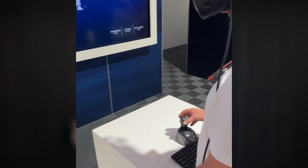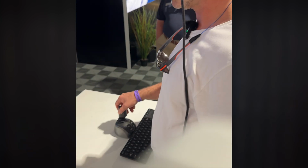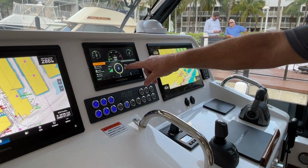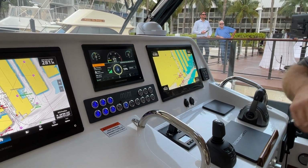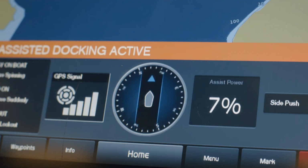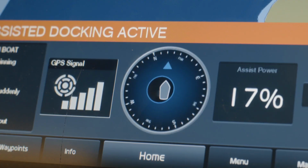One of the standout features I noticed during this test was just how assisted docking really does almost intuitively know where you want to go. And this is the magic right here. When you move the joystick, you're actually shifting or moving a circle on the screen. That's the target for the boat. And the boat is gonna find its way into that circle. So move the joystick, twist the joystick, let go of the joystick, and the boat looks for the circle and will find its way into the middle of that.